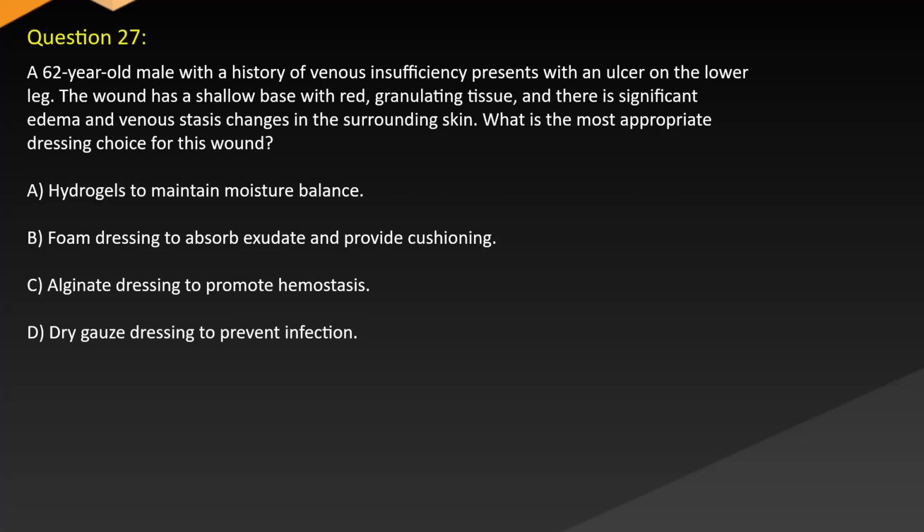Question 27. A 62-year-old male with a history of venous insufficiency presents with an ulcer on the lower leg. The wound has a shallow base with red, granulating tissue, and there is significant edema and venous stasis changes in the surrounding skin. What is the most appropriate dressing choice for this wound? A. Hydrogels to maintain moisture balance. B. Foam dressing to absorb exudate and provide cushioning. C. Alginate dressing to promote hemostasis. D. Dry gauze dressing to prevent infection.